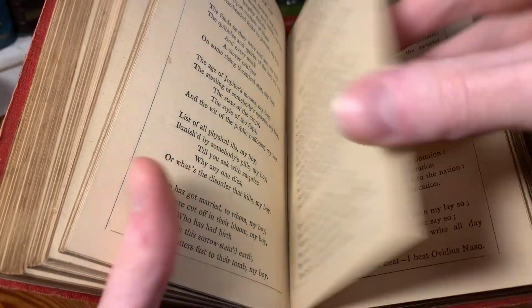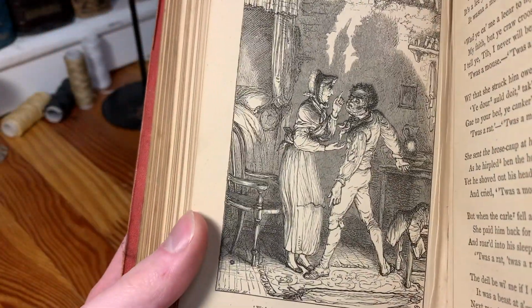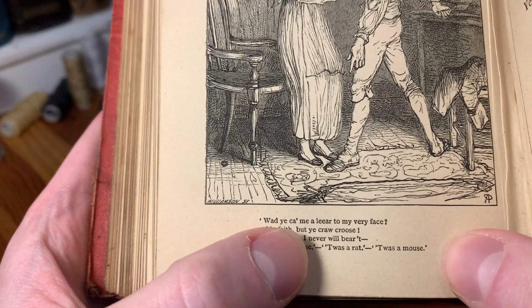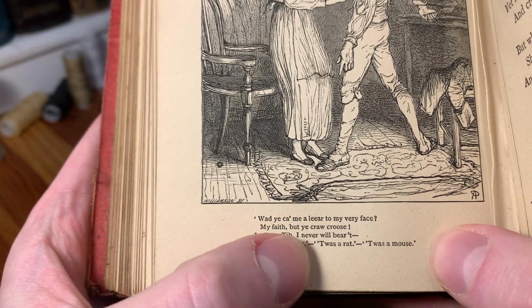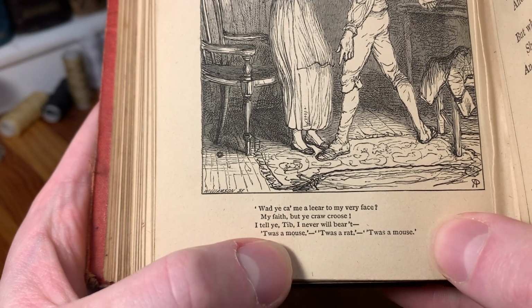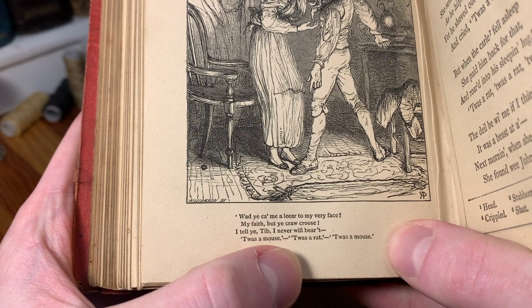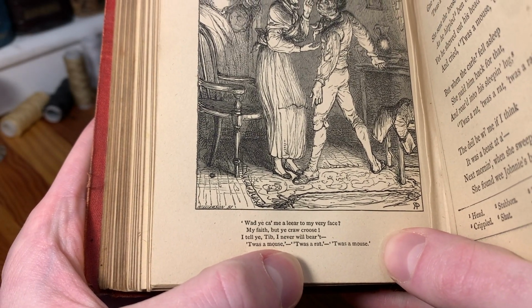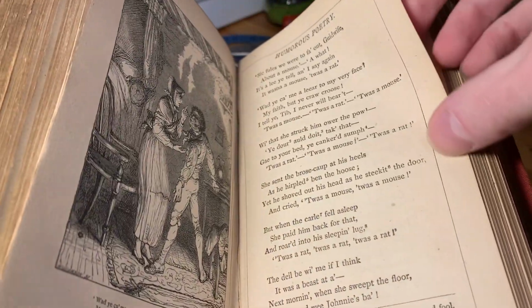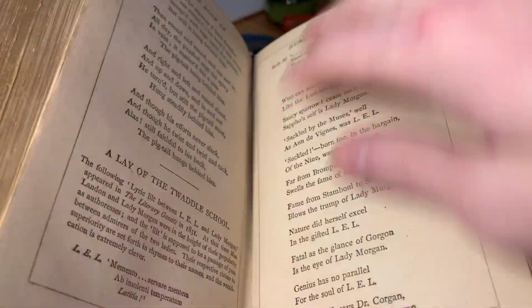The Citizen and the Thieves. Oh, here's another illustration. This one says, why'd ye come me a leer to me very face? My faith, but ye craw crouse. I tell ye, Tib, I never will bear't. 'Twas a mouse, 'twas a rat, 'twas a mouse. I do not know what this one means, but I suppose it would help to read the poem. That one's called A Tragic Story.